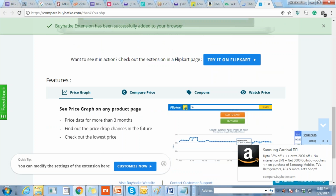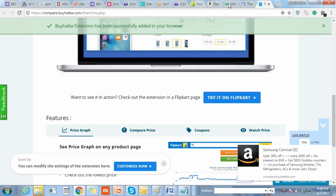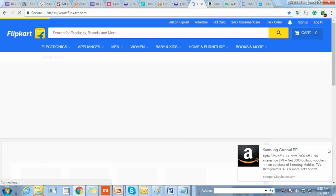For example, now the plugin has been installed successfully, automatically it's going to come back. Previously we studied one product in Flipkart. Now I moved back to the same cart. Now the big data analytical engine will check for me what the products are and what the price differences are showing.